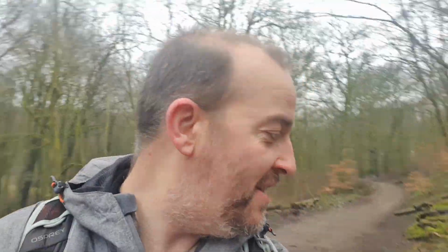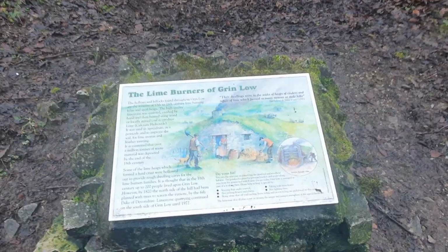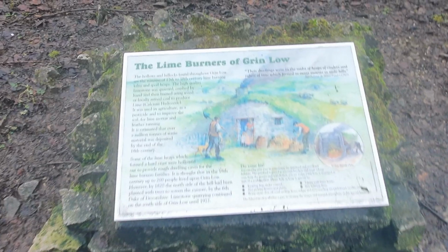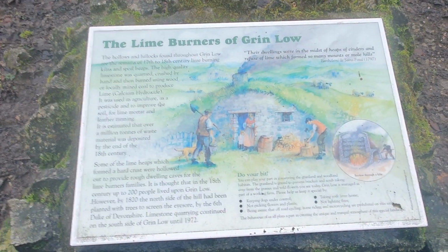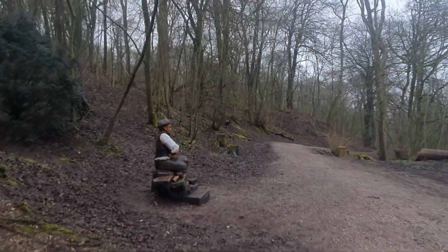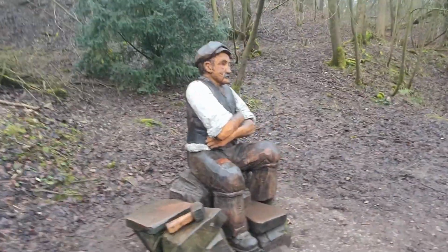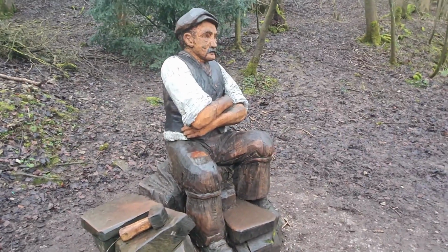Oh, look at this fella. What's this say? The Lime Burners of Grinlow. The teacher in me tells you to pause that and read it in your own time. But look at this fella. Hey up, buddy.